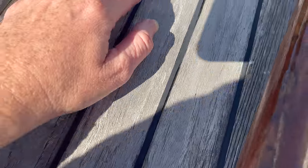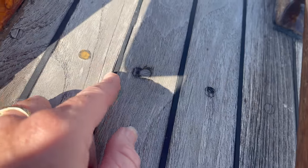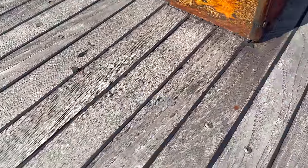And that's all fine and good, but you have to find these little spots right here. See where it's separated? It is really hard to see, but you can kind of see the thickness of the teak deck if you look down in there. And it's not as thick as it used to be. But yeah, the whole thing is just really wonky, and that's usually how leaks begin.